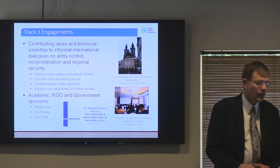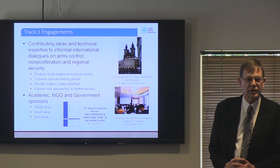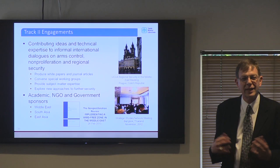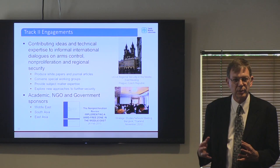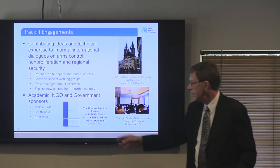We're also involved a lot in what are called Track 2 processes. I think most of you probably are familiar with that terminology, but Track 1 processes are sort of government-to-government official dialogues. Track 2 processes are less formal, less structured. They may have government people in non-government capacity, so representing themselves, not their government, in meetings to talk about sensitive security issues or to explore what might not be politically feasible at an official level, but which you could talk about informally. And we go to some of these meetings for the Middle East, for East Asia, and so forth, and we explore ideas like, how could you develop a weapons of mass destruction free zone in the Middle East, and what would that take?